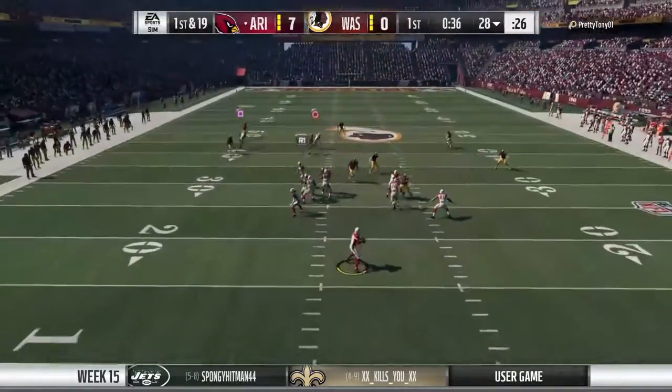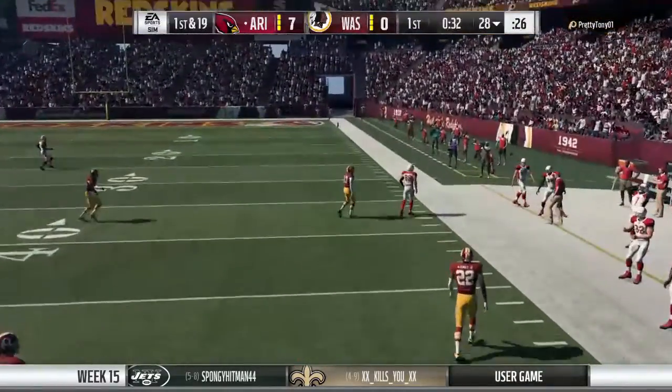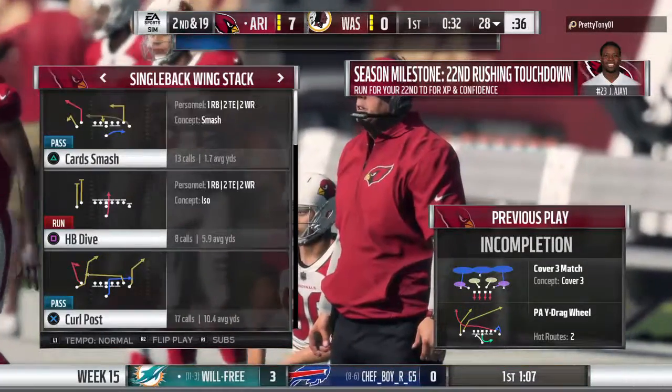They go play action here on first down. Flush to his right. He's going to let this go deep for Jackson. So they took a shot on first down but couldn't connect.